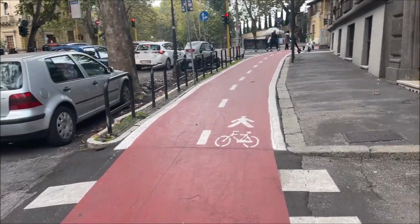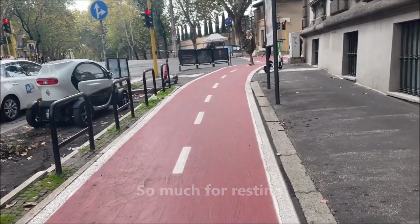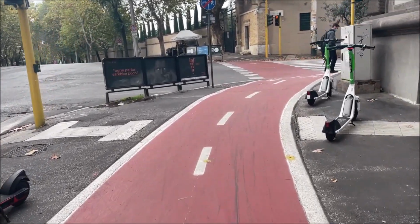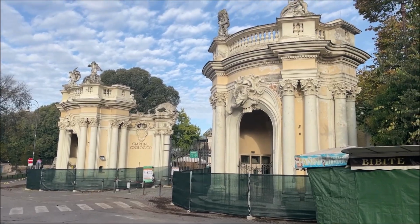So I've decided to take advantage of the dry weather and walk about 15 or 20 minutes to a piazza and look around, and then figure out what I want to do from there. So I'm on my way. As I continue to walk, I am now walking through the park area, but I actually believe this may be part of the zoo that's here. I'm not quite sure, but I believe it's actually part of the zoo. It's pretty. Here actually is the entrance to the zoo.